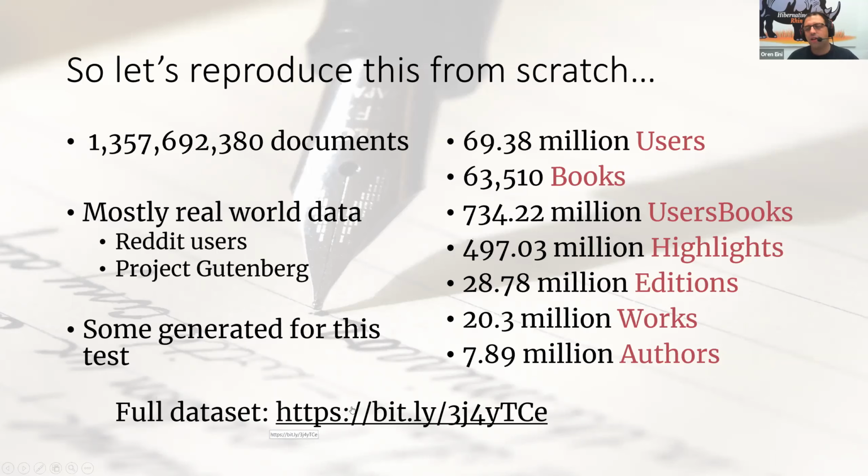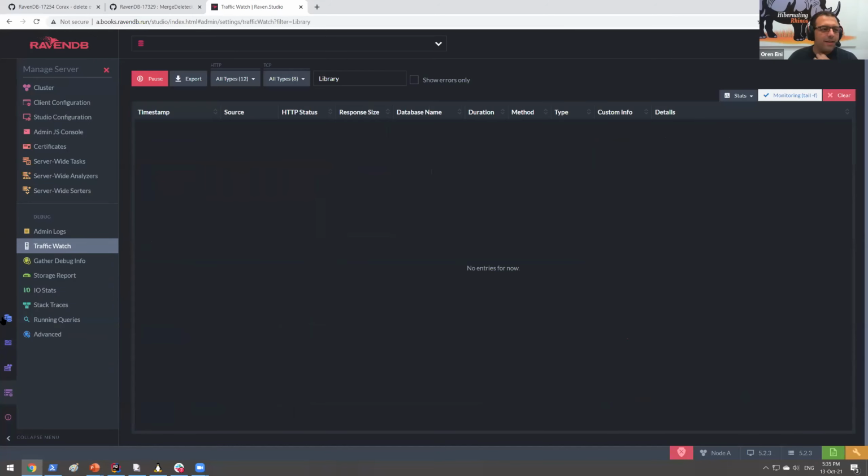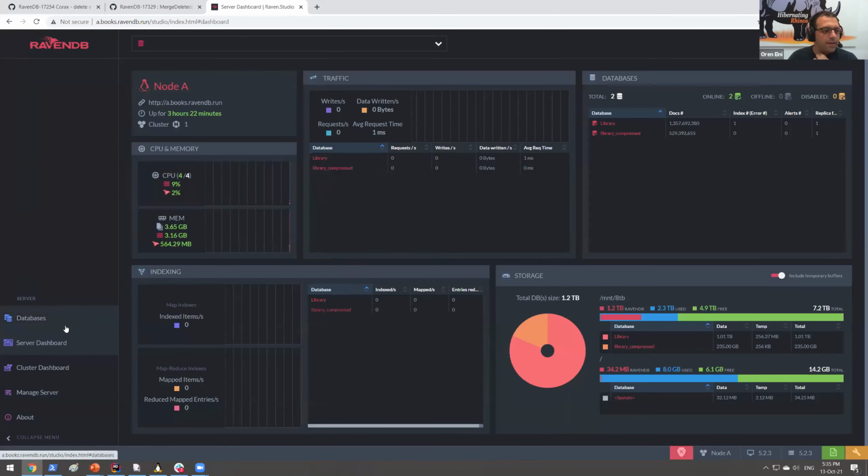If you import that into RavenDB, well, let me show you. This is the RavenDB instance.